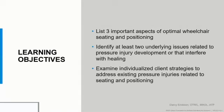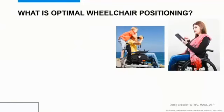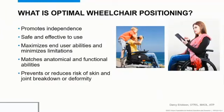So when I talk about what's optimal wheelchair positioning, I really like that it promotes independence. That's the goal. And it's safe and effective, but it maximizes the end user abilities and minimizes any limitations that are present, matches that anatomical and functional abilities, and prevents or reduces the risk of skin or joint deformity.